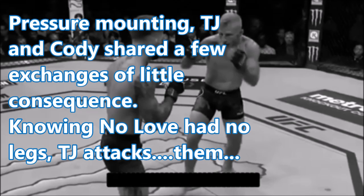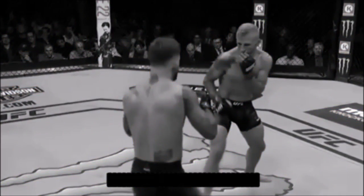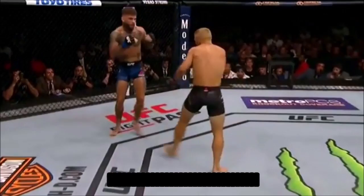So pressure's mounting, literally. And Cody's shared a few little exchanges, but there's no consequence to them. And No Love isn't changing levels in this manner like TJ is. See these hands always kind of in position to do something and to be defensively responsible.